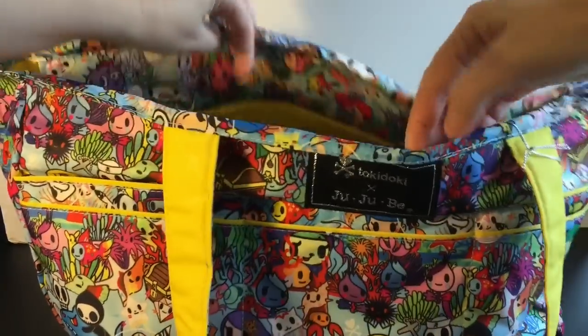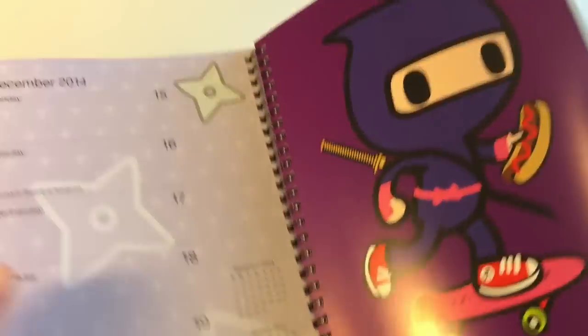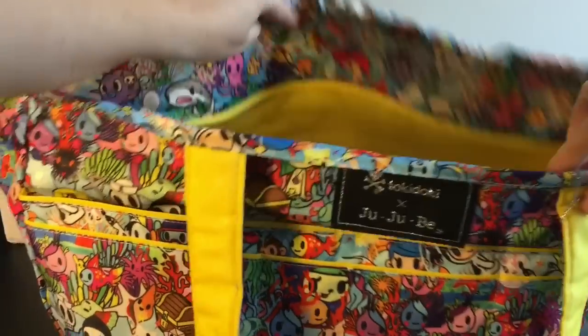Okay, so first up, it's not a toy, but it's this really cool Tokidoki calendar for 2015. It will keep me organized, and it's so awesome. It has, oh my god, that's so cute. It has some really nice pictures. So that's one of my presents to myself.